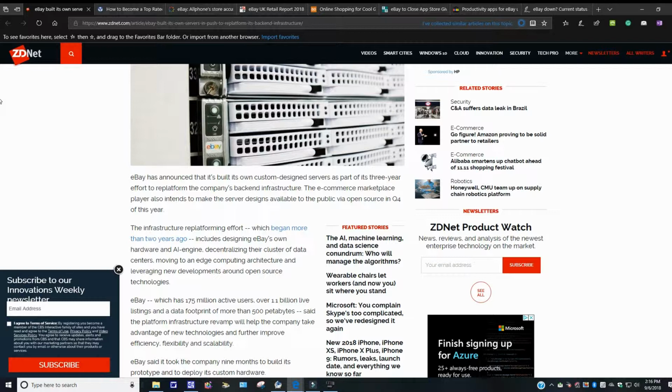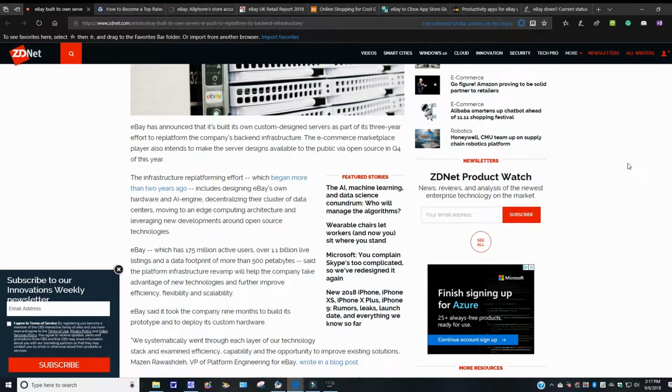I don't know if that is the case, but it says over here the infrastructure replatforming effort, which began more than 2 years ago, includes designing eBay's own hardware and AI engine, decentralizing their cluster of data centers, moving into an edge computing architecture, and leveraging new developments around open source technologies. Then it goes on, and I'm not going to read the whole thing, folks. eBay, which has 175 million active users, over 11 billion live listings, and a data footprint of more than 500 petabytes, said the platform's infrastructure revamp will help the company take advantage of new technologies and further improve efficiency, flexibility, and scalability.